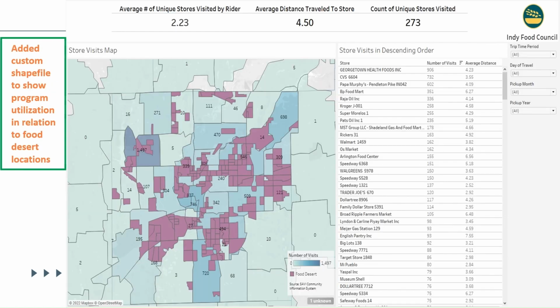Next, our team was able to create a layer that illustrated the food desert locations and which stores were visited. By incorporating the SNAP store location data into the visualization, the team could see the average number of unique stores visited by each rider, the average distance traveled to a store, and the number of unique stores visited. Adding the food desert shapefile helped paint the picture more clearly, highlighting the areas of the city that had no access to healthy food options. The filter on the right allowed the user to zero in on one particular element.